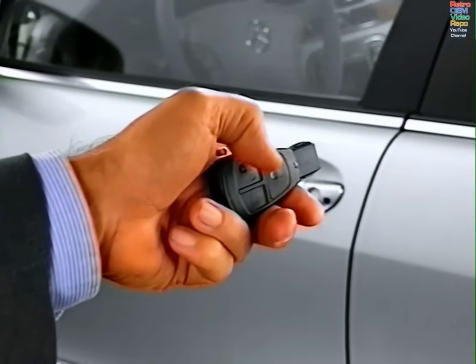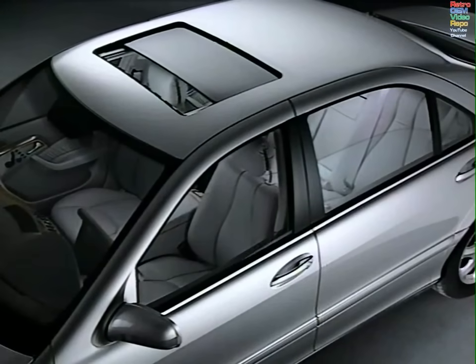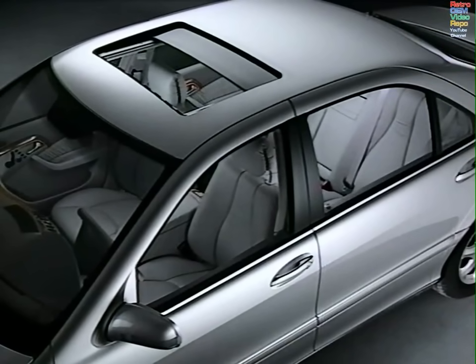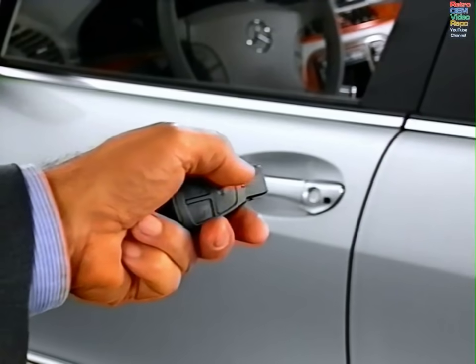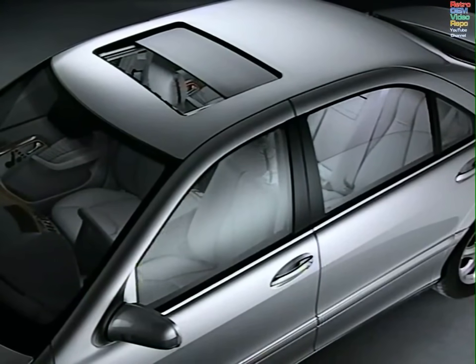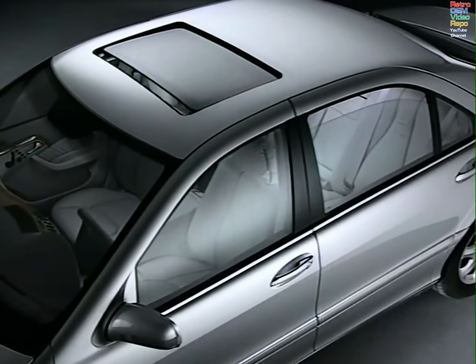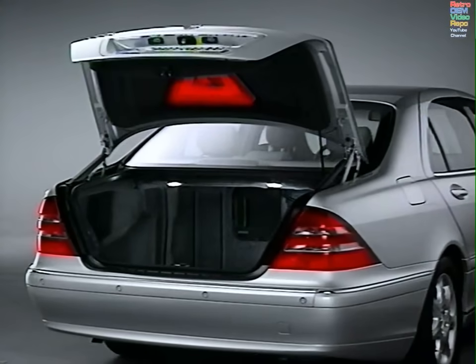Holding down the Open button activates summer opening, where the tilting and sliding sunroof and side windows are opened and the seat ventilation can be switched on. If, however, you hold down the locking button, you activate the convenience locking system, which closes the side windows and sunroof. The trunk lid can also be opened remotely, using the key, unless it has been locked separately.